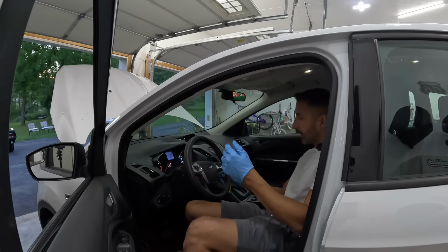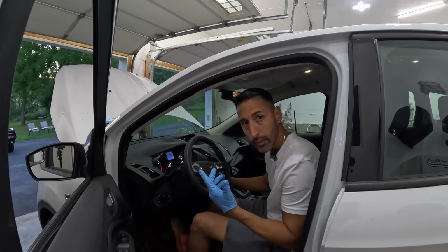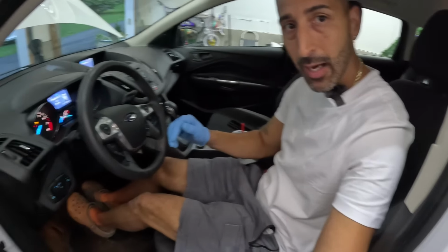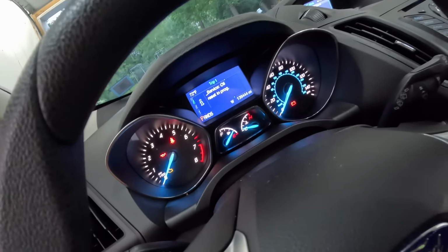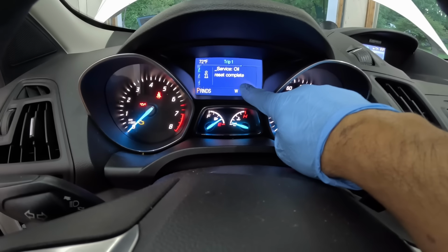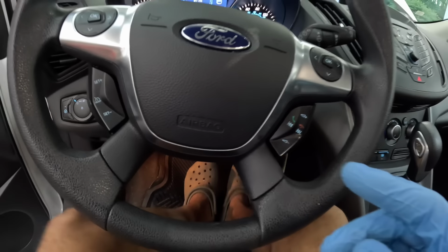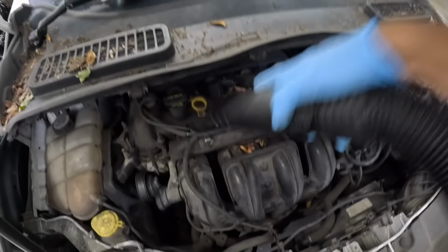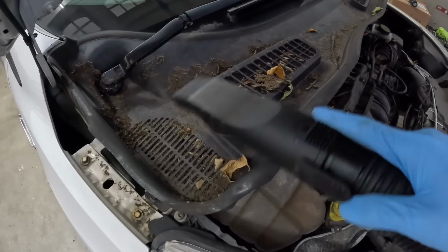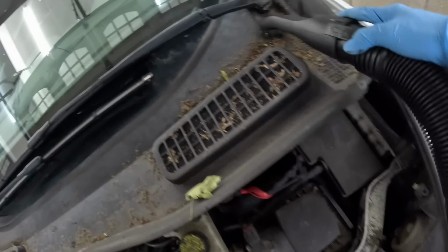Oil service is done. Let's go ahead and reset the oil on this car. You turn the key and then you hold the gas and the brake at the same time, like this. Oil service reset in progress. So we got the service oil reset is complete. We're gonna let our foot off the gas and the brake, and we're all set. So I took this time here to go ahead and vacuum all the debris from under the hood.